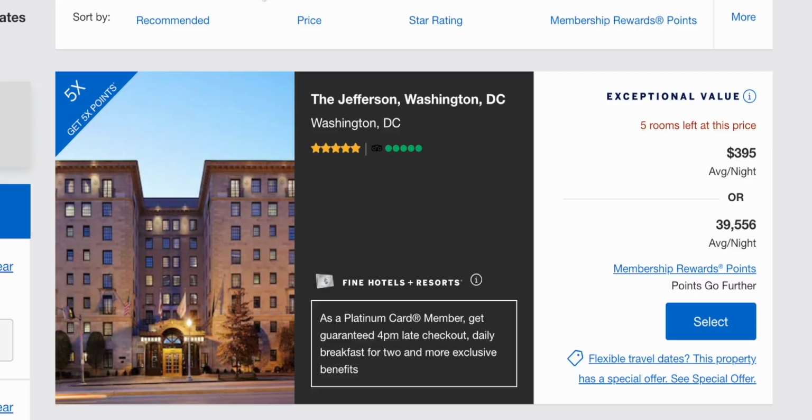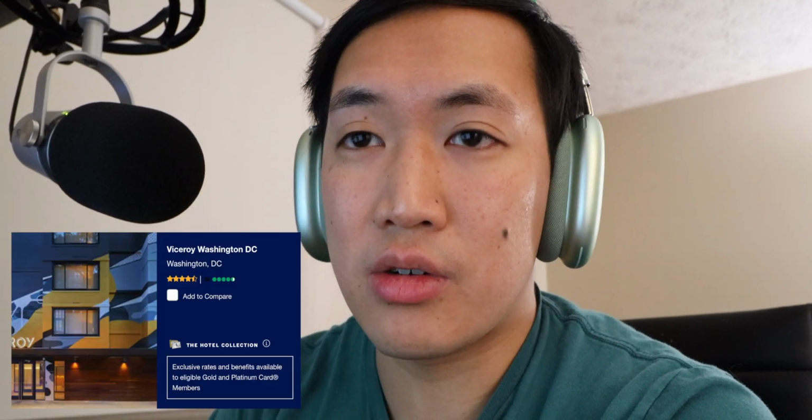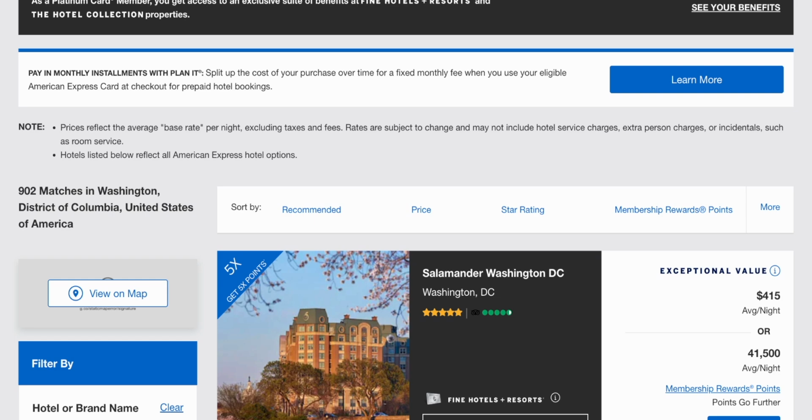Just make sure if you're wanting to book a Fine Hotels and Resorts property, those properties are going to be listed in this black color. Now, if you're wanting to book a Hotel Collection property, which will also trigger the hotel credit on the American Express Platinum, those properties, instead of the black color, will be highlighted in the blue color. And in DC, there's plentiful properties that you can choose from.